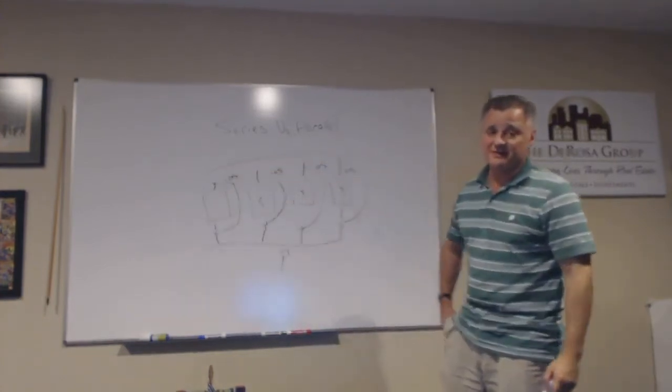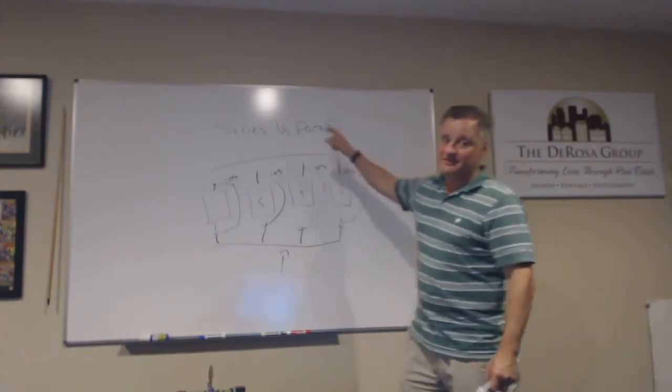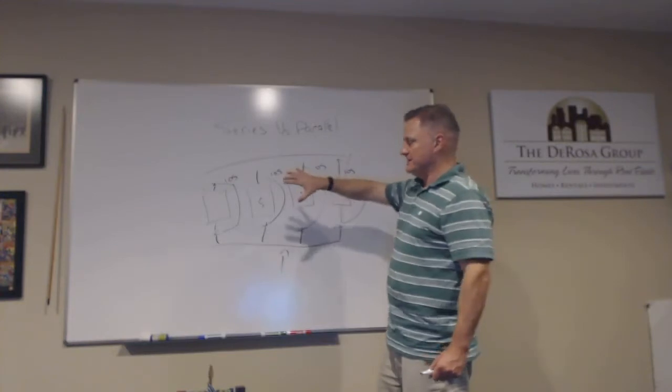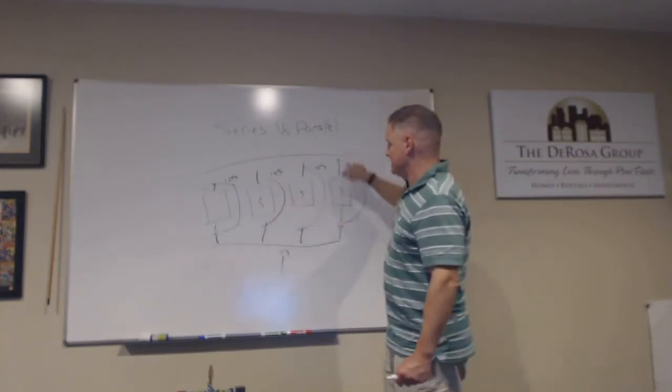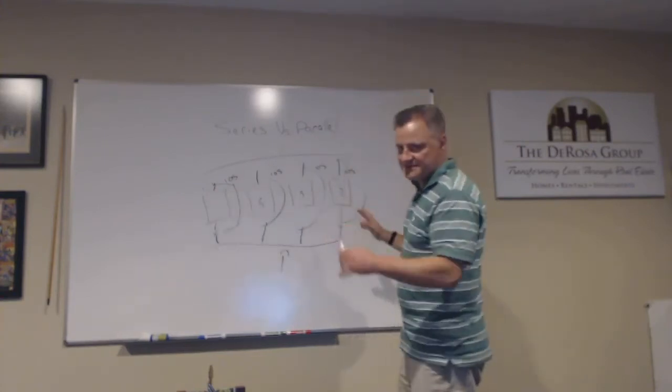If you go into a basement and you see hot water heaters where one is plumbing into the next, it's plumbing into the next, it's plumbing into the next, you've got a system that's going to fail eventually. It's not the correct way to do it. You want to see this, where you've got a manifold and valves coming in and out. I hope this makes sense.